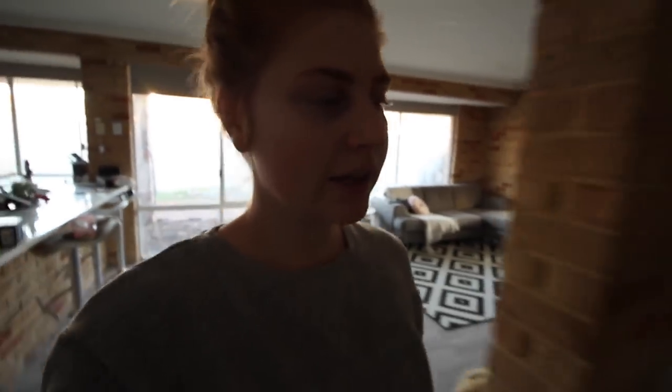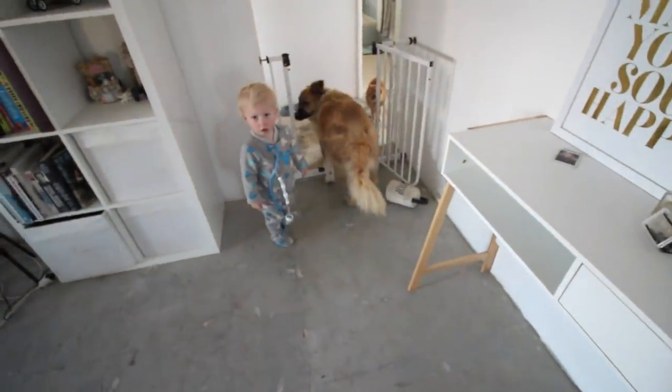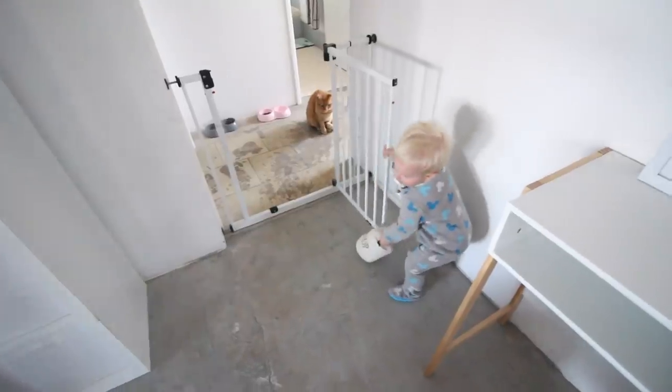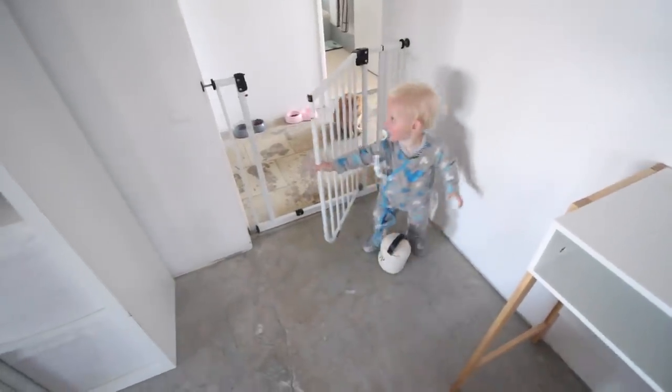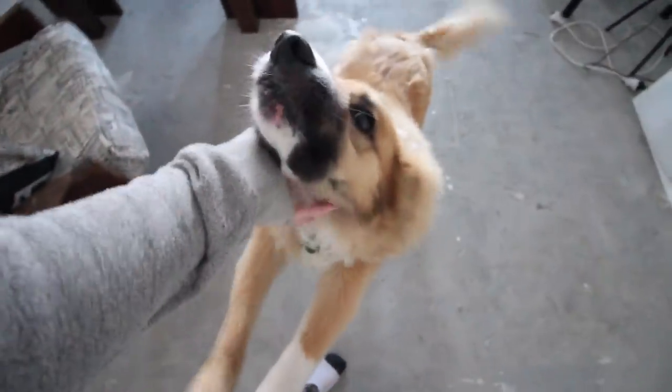So he's run to go get Tiger, because Tiger's eyeing off the cat food. So he's telling Tiger, no, no, don't do it. Tiger, come out of there. Freddy, do you want to shut the door? Tiger, come here. Good boy, well done. You need to stay out here. The cats need to enjoy their food. You can't steal all of their food.